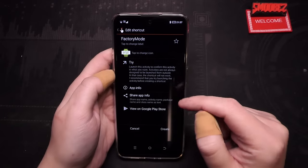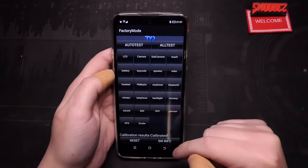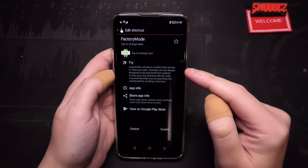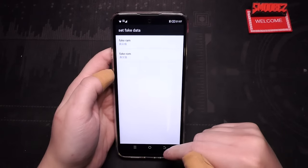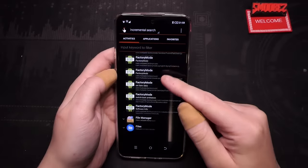MediaTek factory test is MediaTek factory test. I've said that too much. Also, it's a TYD. So you're a TYD phone. Set fake data. Well, hello. How are you? Okay. Let me come back to this factory mode thing.